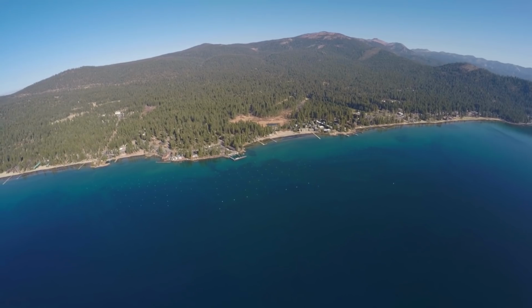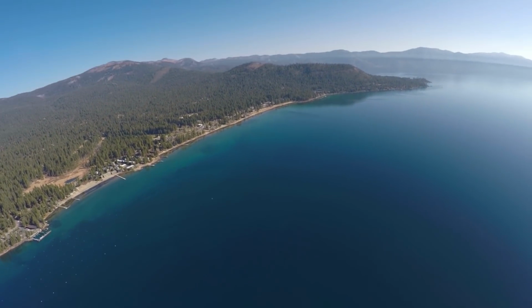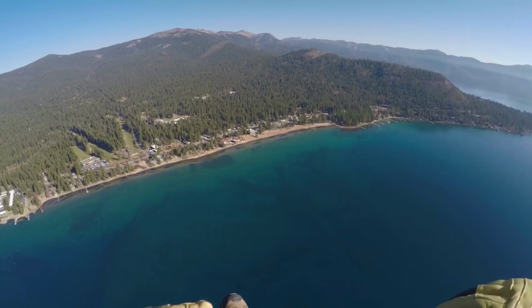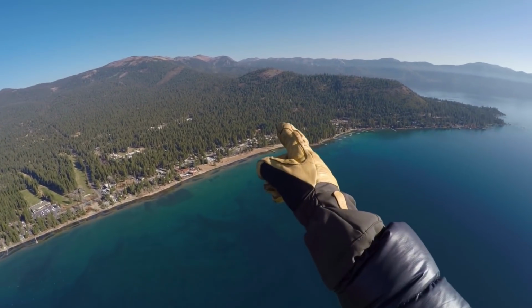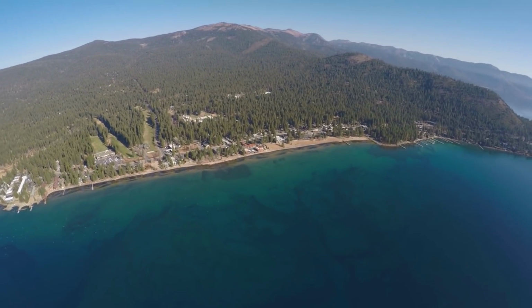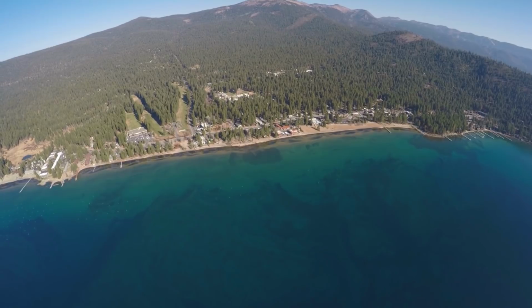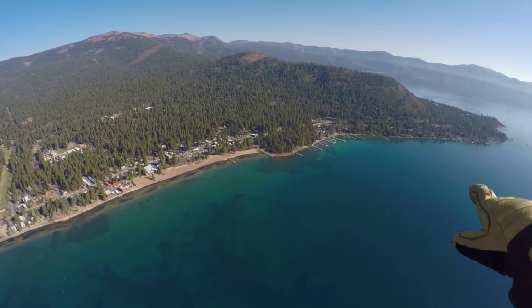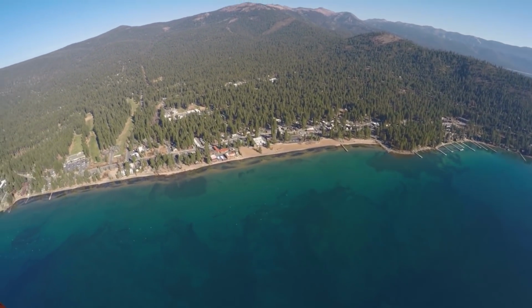kind of like Carnelian Bay area. Yeah, still all Carnelian Bay, I think. But we're about to cross the state line. Hope you're excited. Oh, and that's Kings Beach. We used to be able to land paragliders there, but then the state took it over, and they don't want to let us land paragliders there anymore. That was a fun spot to fly and land right there on the beach.